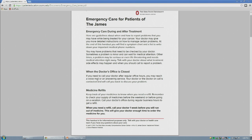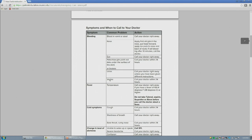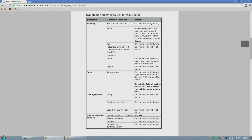So what to do if the doctor's office is closed. You can call. Usually you will get somebody on call. There's a little blurb here about medicine refills. So knowing, before a weekend or before going on vacation, checking to make sure that you're not going to be out of medications and giving your doctor at least a week to get things refilled. But what I like is all of these different symptoms. So symptoms and when to call your doctor. They list a symptom, what a common problem might be, and what action you should take. So for example, if you're having bleeding in your urine, you're going to want to call your doctor right away, even if you've been given different instructions.